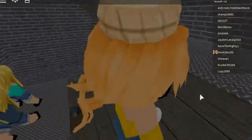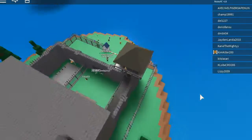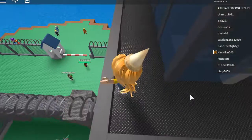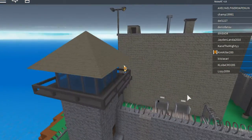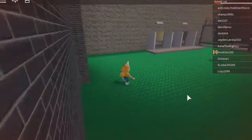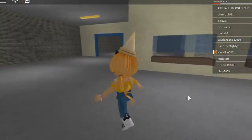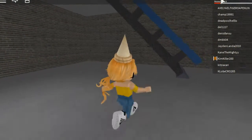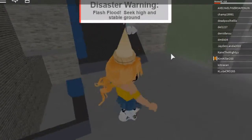Getting up to high ground. Okay. Let's see, is it possible to get up there? Yes, it is. I'm going down there. Oh, shoot, I probably should not have done that. Because now, I don't know if you can see my health. It's that red thing, the lowest thing in the world.